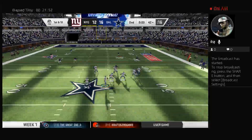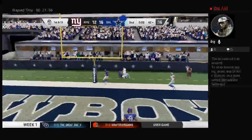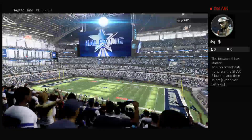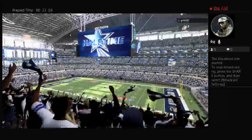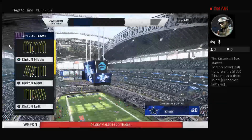Following the interception, here's Prescott. He's going to let this go. Back of the end zone. And this is intercepted, but they'll say out of bounds. Oh, very close to a turnover there in the end zone. So we are at halftime here in the opener of the 2019 regular season.